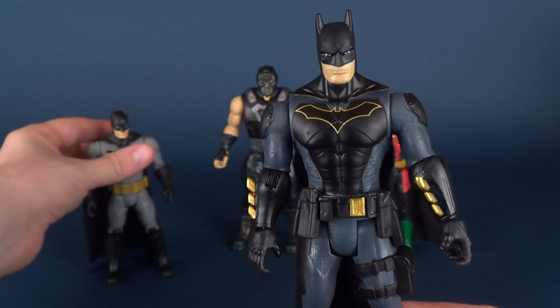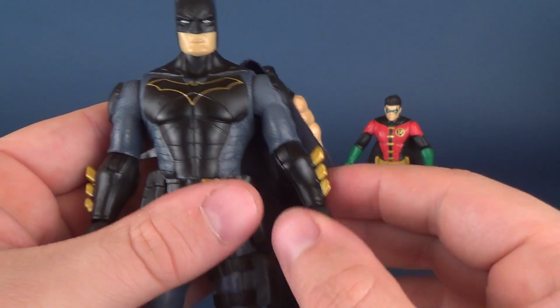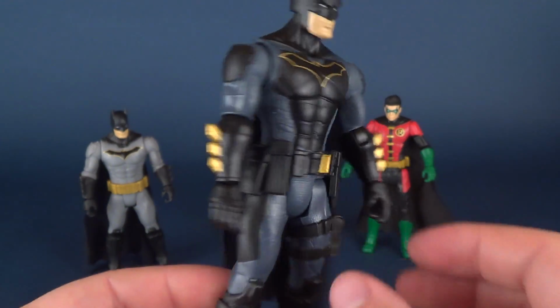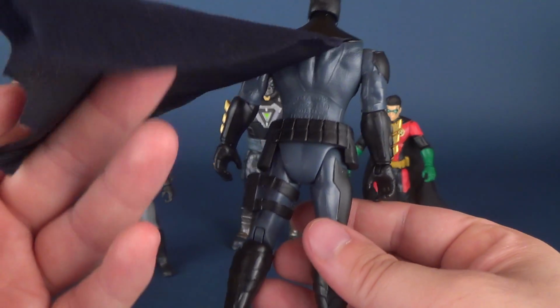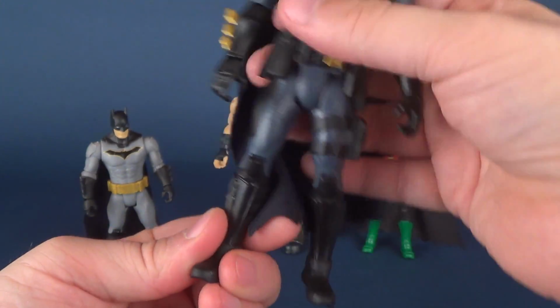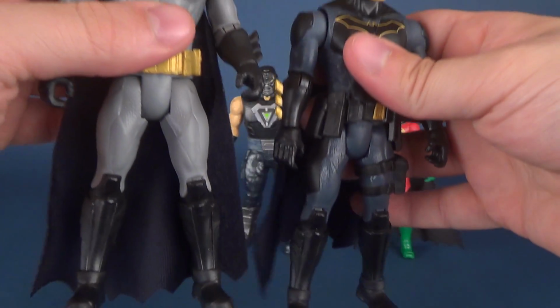Some additional colors added here. You've got now gold gauntlets rather than the black that were on that Batman right there. The cape is almost identical too. It doesn't look like anything has been changed on it. And even also the boots. Let's just bring the Batman in here. The boots also look identical to one another.